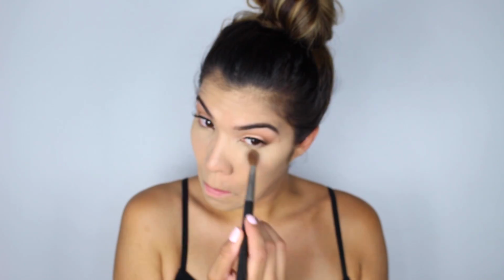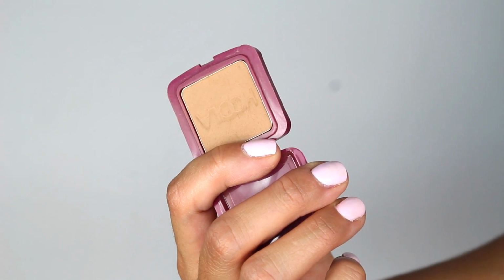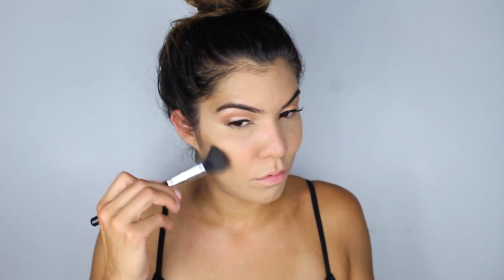Then I'm going to set my face, or mainly underneath my eyes and my nose, because I like the rest of my face to stay nice and glowy and luminous, and I don't get that oily everywhere else, just mainly in those T-zone areas. And I don't want my under eyes to get crepey or weird, so I always set them. That's my YSL powder. Again, everything's linked or listed down below.